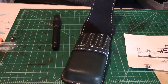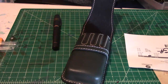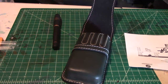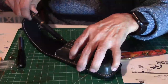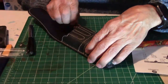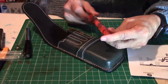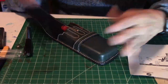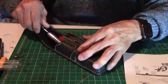But I will do some other pins. Let me just do this right quick. Okay, here's the Visconti Homo Sapiens. Put it in, or you can flip it over. And here's the Edison Collier, a bigger pin. And here is a Faber-Castell.